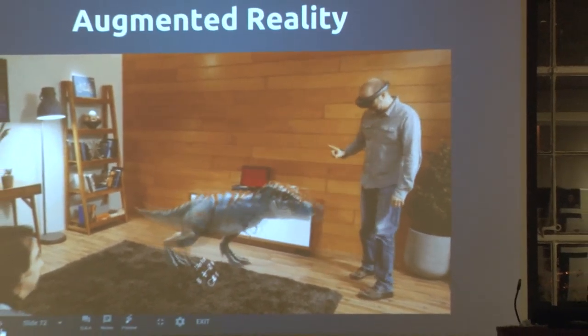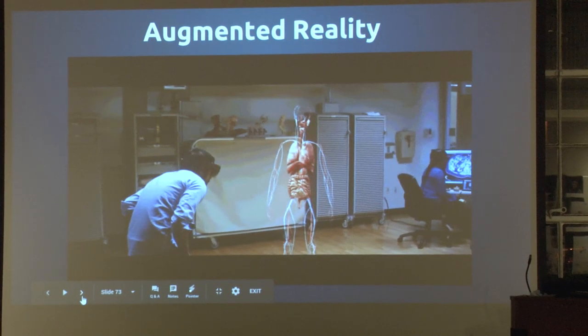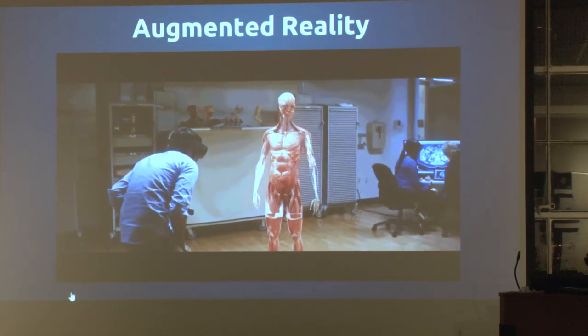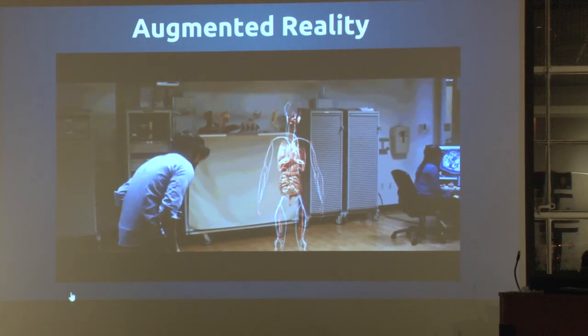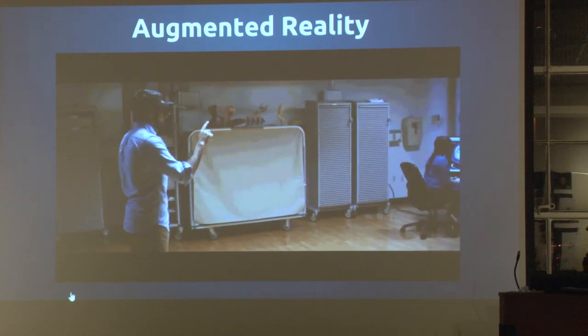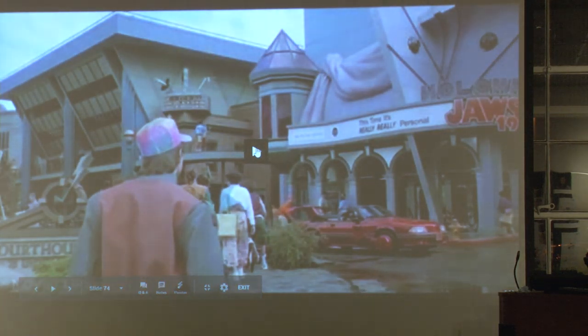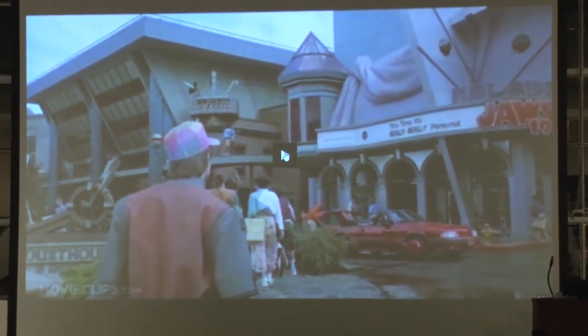Like this, or like this. I know someone in the medical field here was talking to me about this stuff, so this would be a cool example of that. And this is a famous example from a movie called Back to the Future 2. This is kind of what I'm talking about.